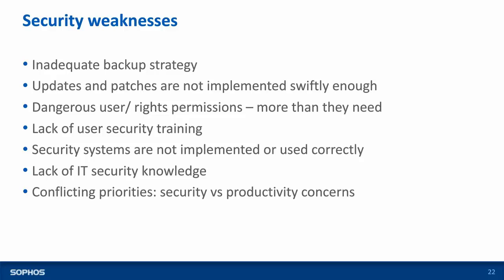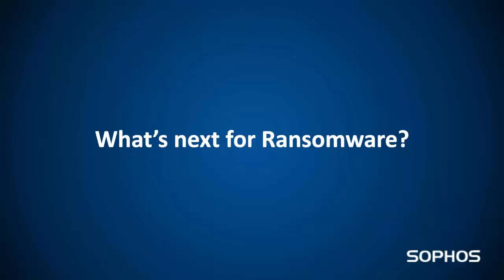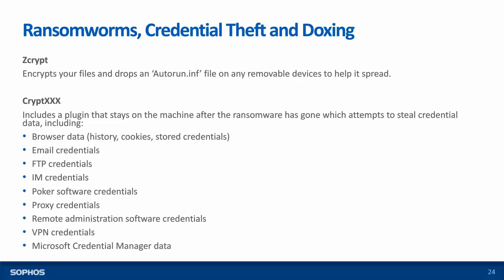Okay. So yeah, what's next for ransomware? This is a really good time to do this presentation, I must admit, because there's a lot that has happened in the last month. Ransomworms, credential theft, and doxing. So Zcrypt, I think it was officially reported by Microsoft first.